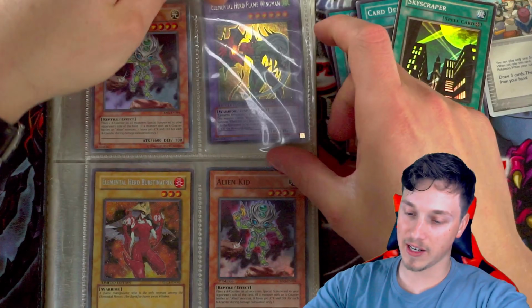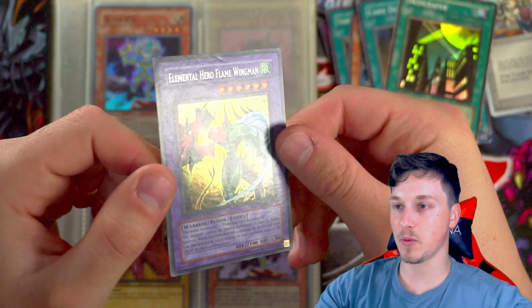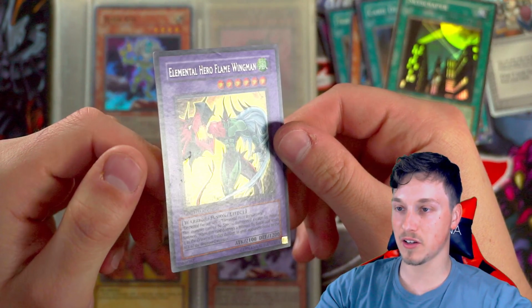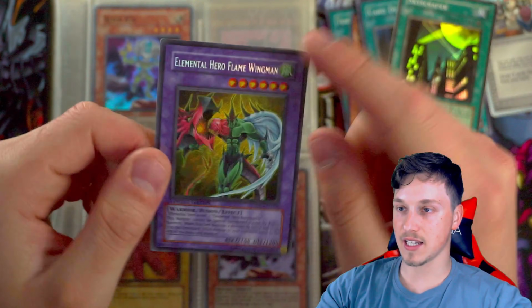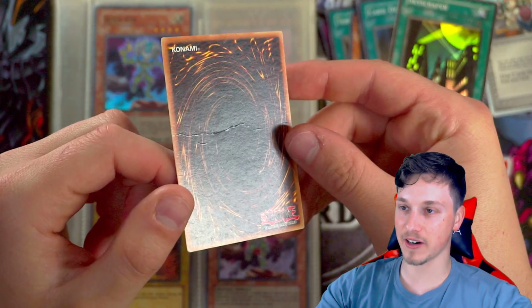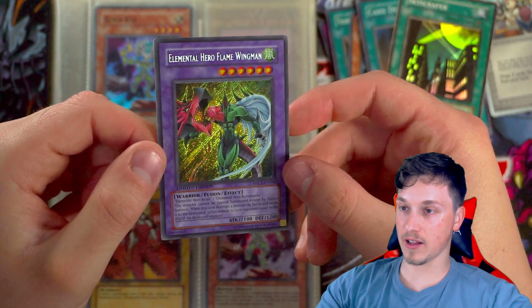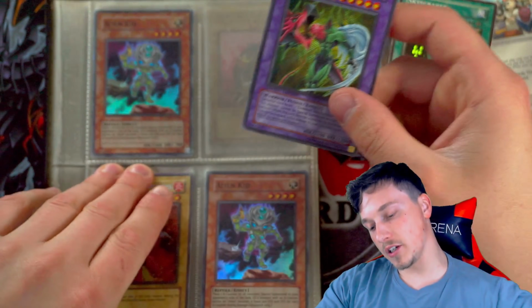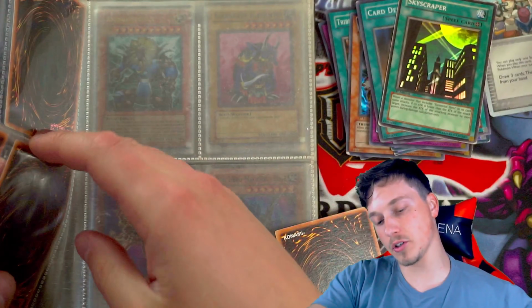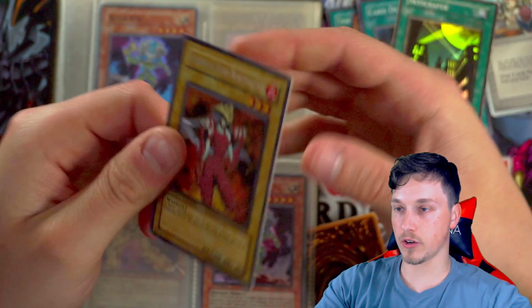So let's take a look at the Flame Wingman's condition, because this is one of the best cards out of here. The Flame Wingman. Again, in comparison to the cards we've just seen, does have a ding at the top and a crease on the back. Okay, I didn't see that crease. But look, binder-wise, I'm very happy to own that in my collection. The Bustinatrix, I think, is equally as bad, unfortunately. Which has, yeah, a very evident crease.